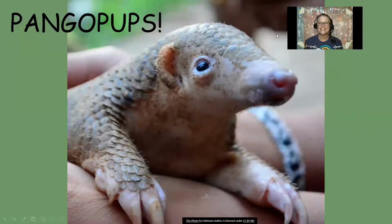They're so stinking cute. And they have a cute name. Baby pangolins are called pango pups. Now you can see that somebody is holding this pango pup. Pango pups, they're not pets. Pangolins, in fact, are not pets at all. In fact, pangolins, unlike axolotls, do not do well in captivity. If pangolins are kept in captivity, they usually die.